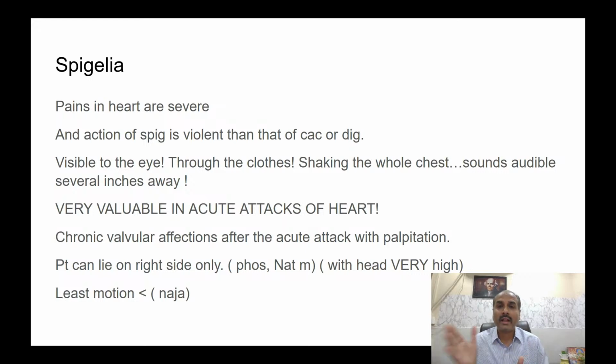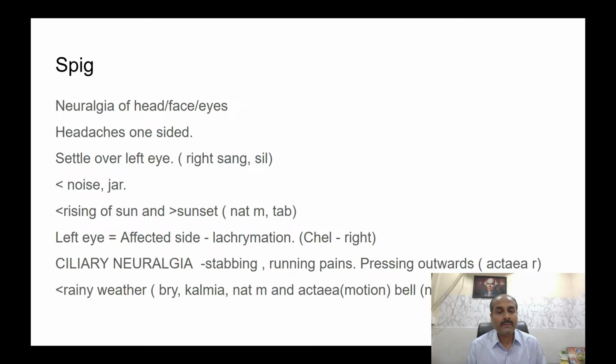And also the patient can lie only on the right side like Phosphorus and Natrum muriaticum, or he will lie with the head very high because the least flat position would make him suffocate. Spigelia patients, Dr. Nash tells us, are also aggravated on least motion like the remedy Nux tripudians. Spigelia as a remedy is very often neglected in neuralgias, especially of the head, eyes, and the face. And headaches are one sided, they settle over the left eye.